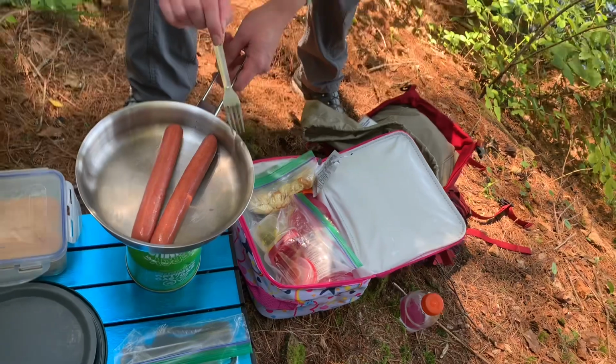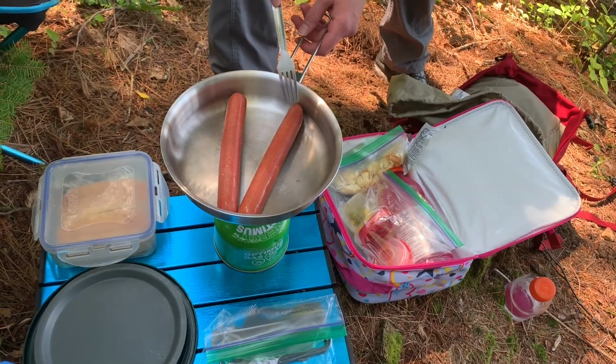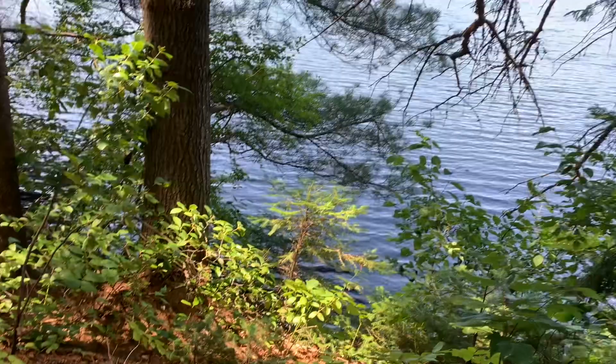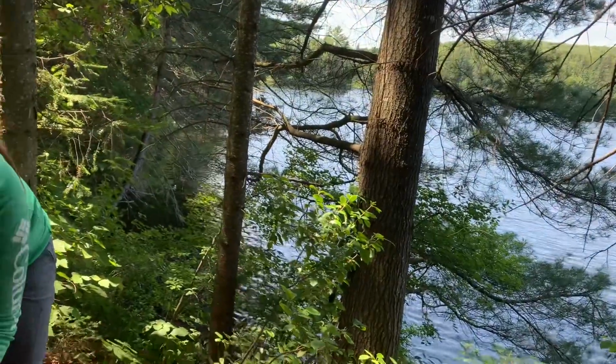Just making it nice and simple today for lunch. Cooking up a couple hot dogs in the bush. We just found ourselves a little spot off trail here. We've set up next to Rain Lake. Nice little breeze coming down the lake, so we'll cook up some hot dogs here and have a little snack.